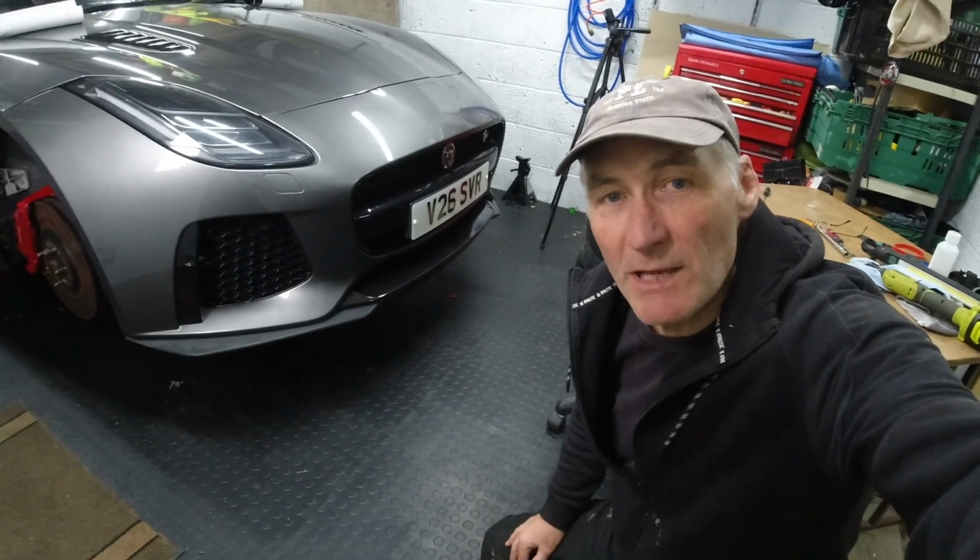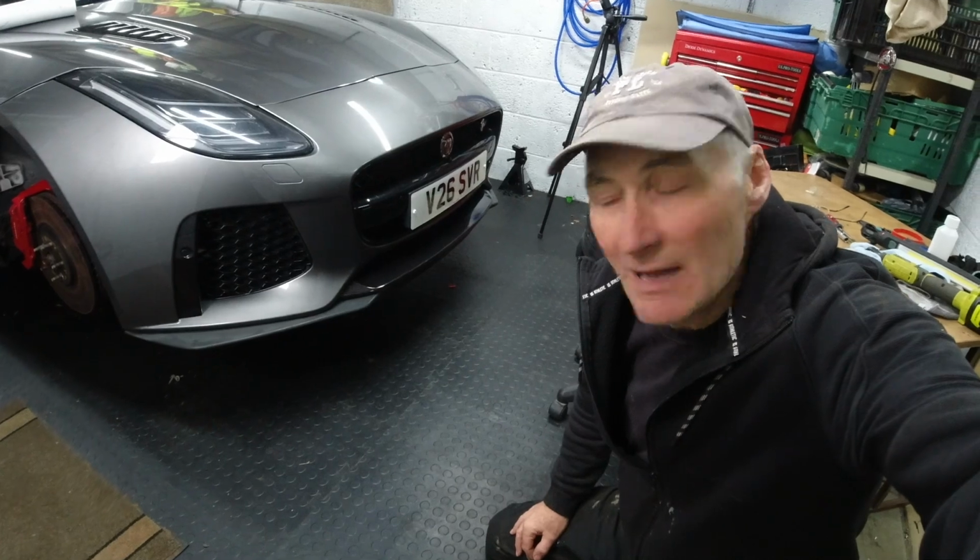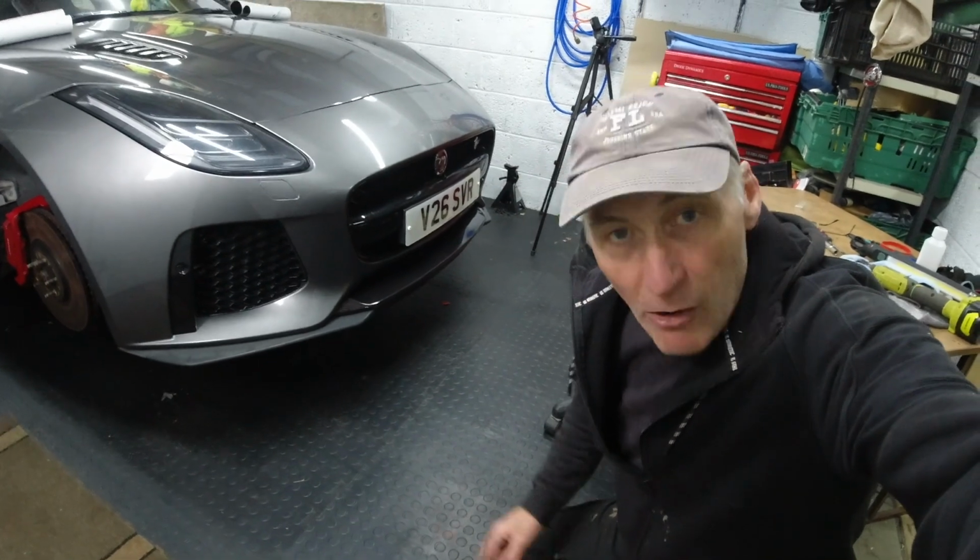Whew, that's that piece replaced now. Yeah, the under trays are a pain in the backside, but that's all on. So on to the next bit.